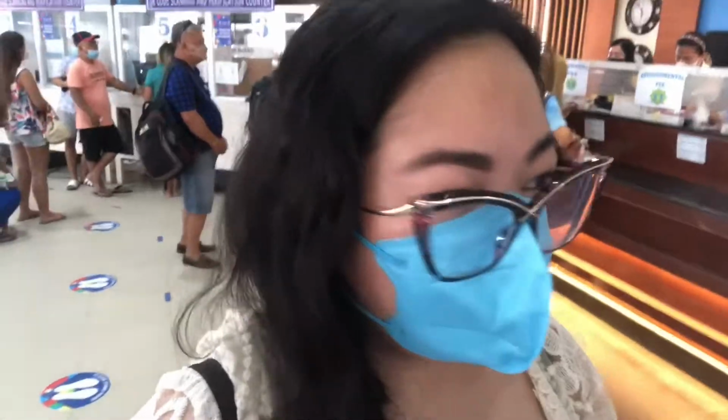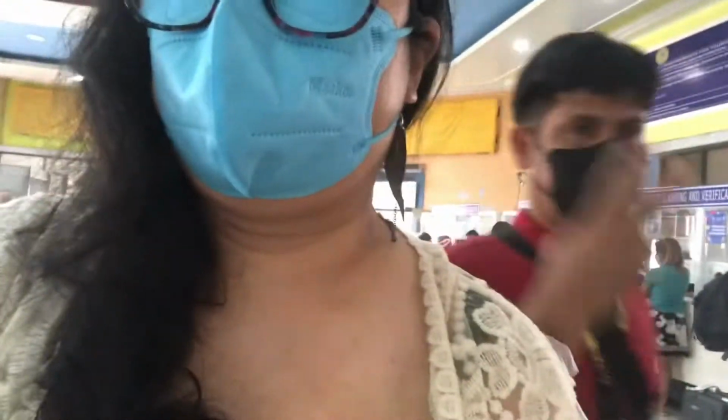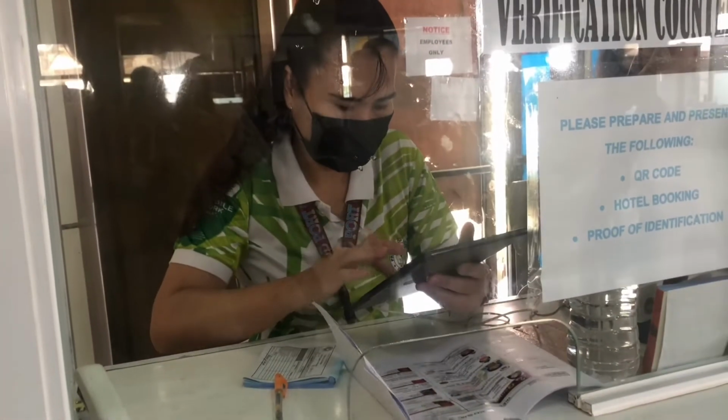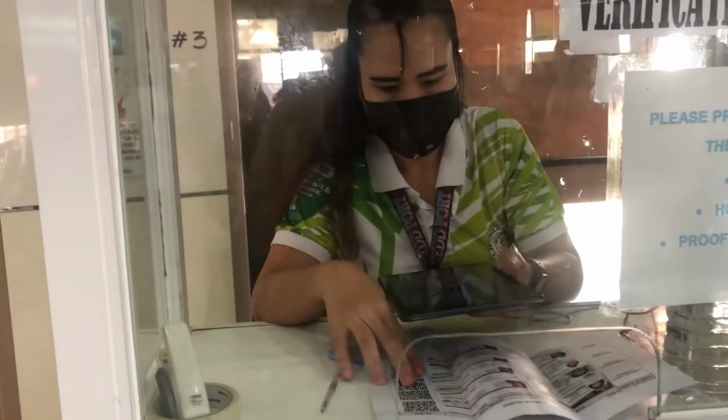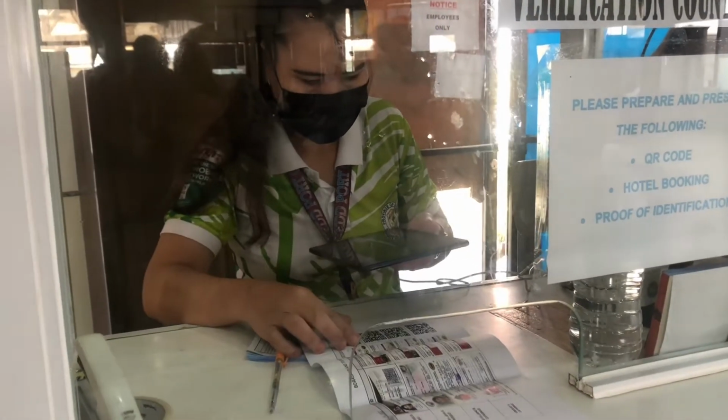Okay, it's a bit chaotic here. So many people. The lady is verifying us now. Thank you. The verification process is ongoing for the four of us. Those are our QR codes, IDs, and vaccination cards, along with the hotel booking. After the QR code is verified, Kuya Marlon will get our tickets for the ferry to the island.